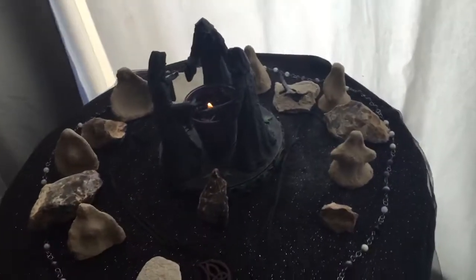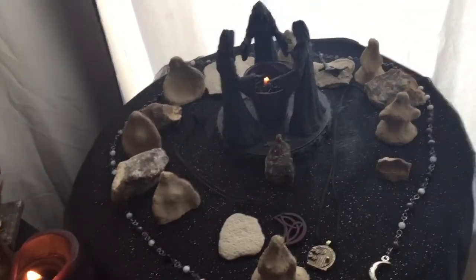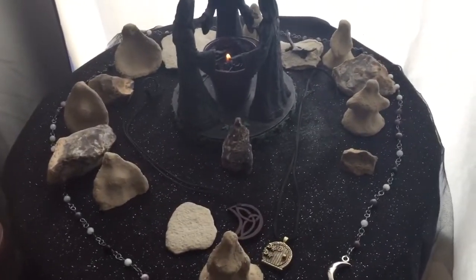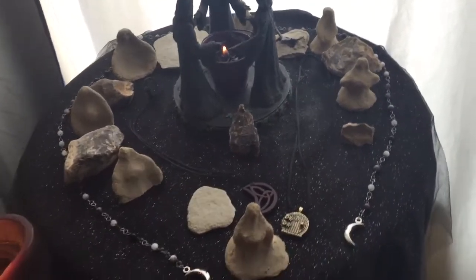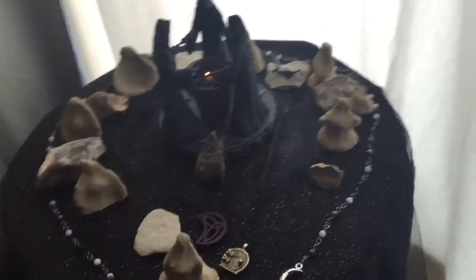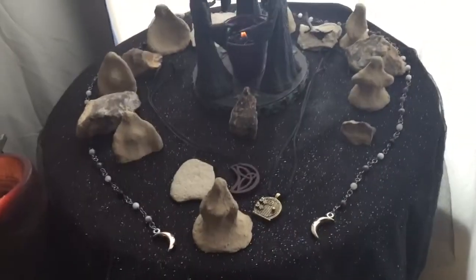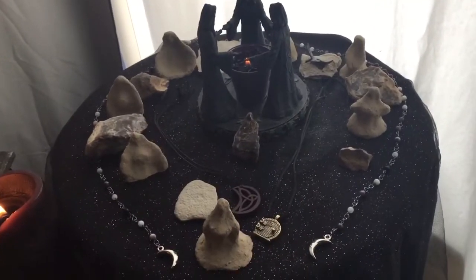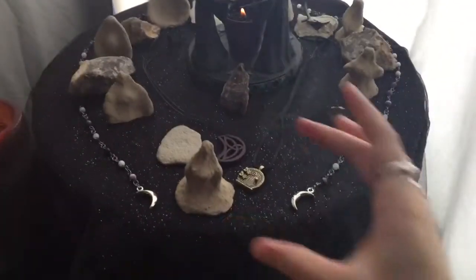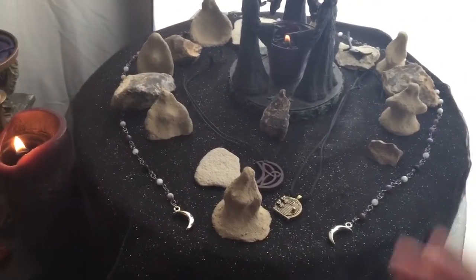But eventually I do want to add in some sagebrush and juniper branches and things to this altar, and other local greenery, shrubbery stuff. But again, it was a blizzard today, so I can't go out and harvest any, but yeah, so that's dedicated to her. I'm planning on making a bigger statue and having it be here out of this same clay.